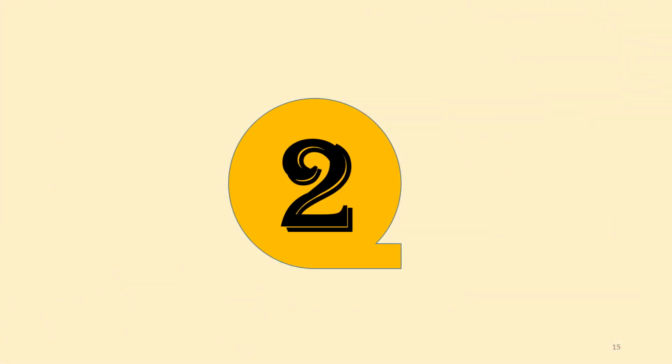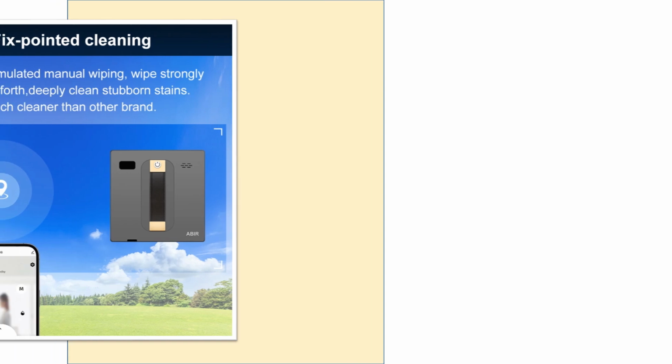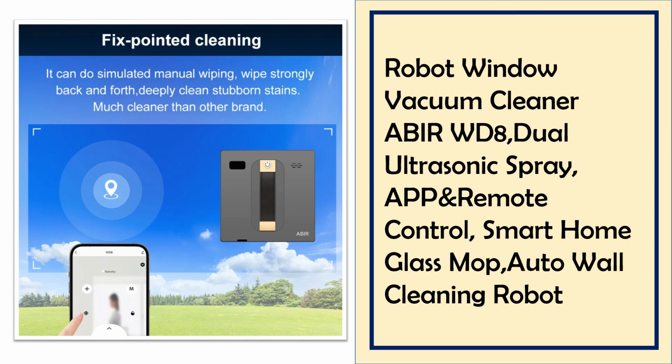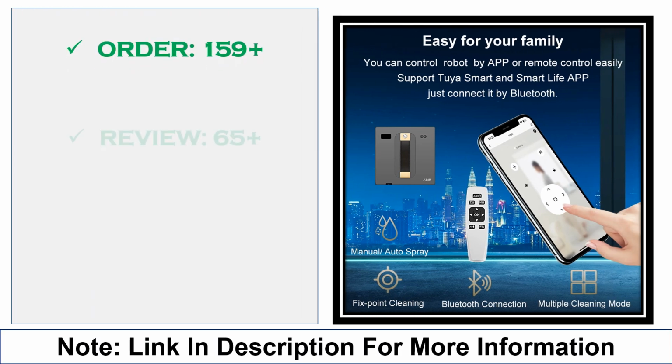At number 2. Robot Window Vacuum Cleaner ABIR WD8. The ABIR WD8 Window Vacuum Cleaner offers dual ultrasonic spray technology, ensuring streak-free results. With app and remote control, it's perfect for smart homes, effectively cleaning glass and walls with automated precision.